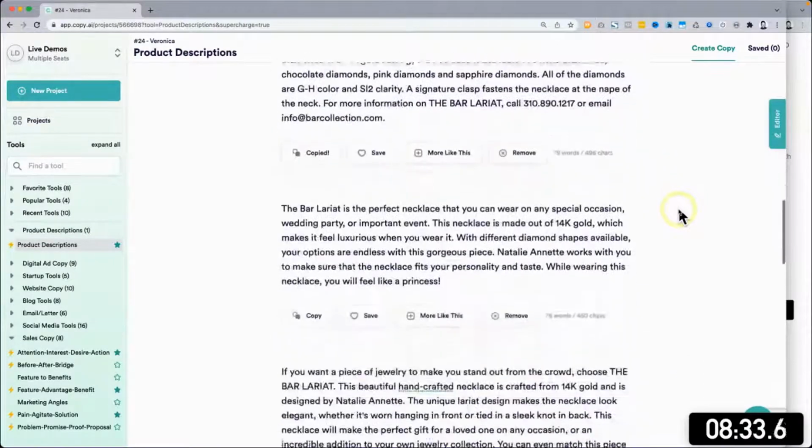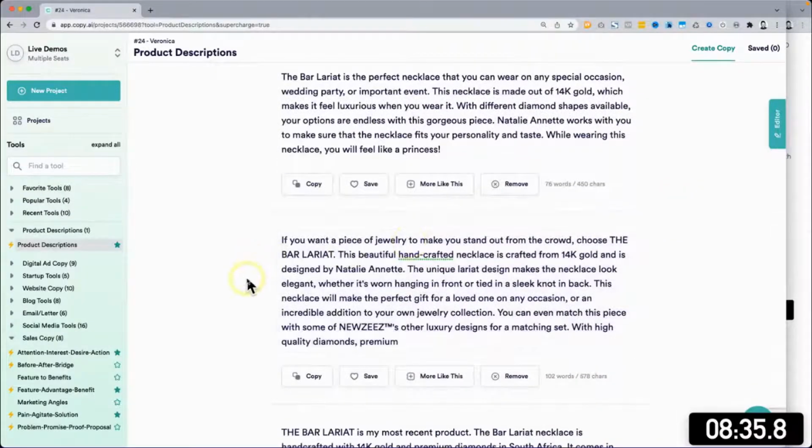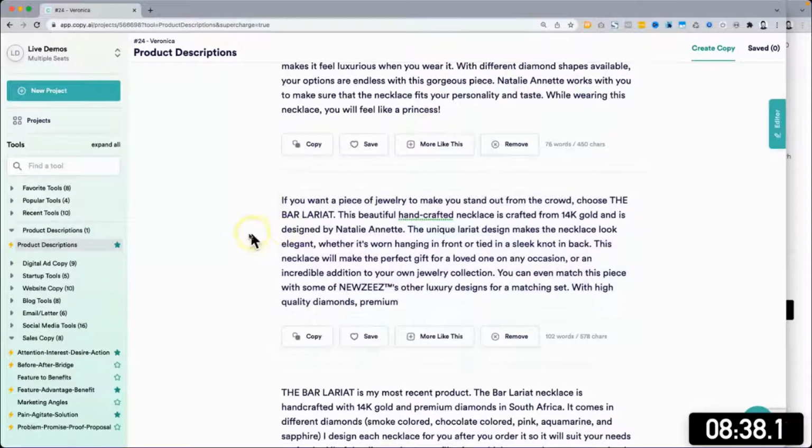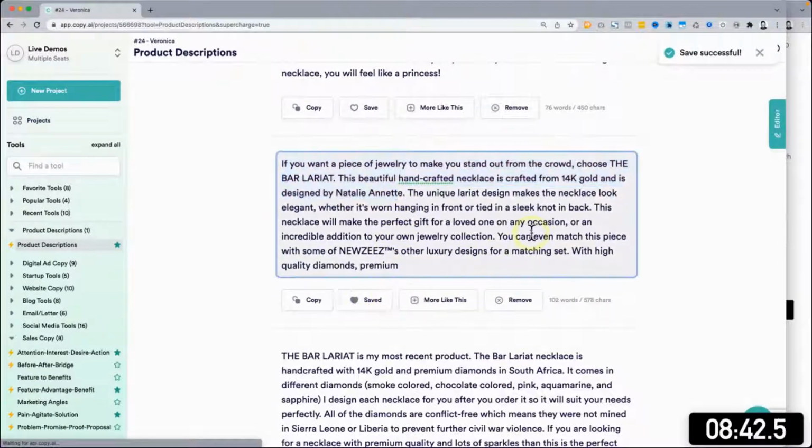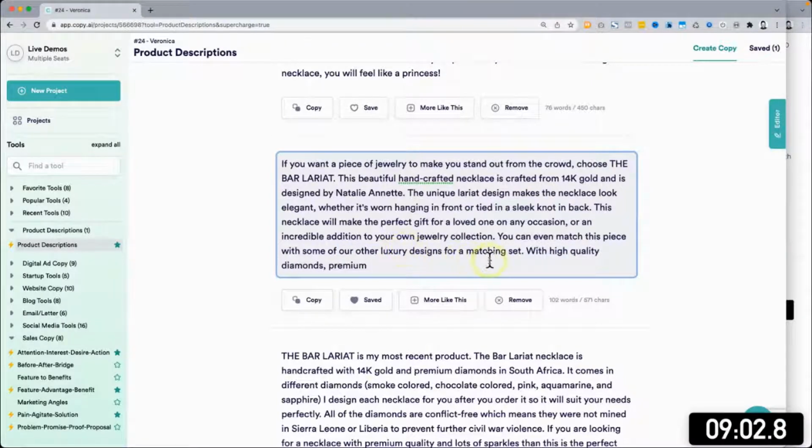Yes. So the one that I kind of saw here, again, we can scroll through and get a bunch of ideas pretty quick. There's some good stuff here. I'm going to save that for later. Makes it elegant, whether it's worn hanging in the front or tied in a sleek knot in the back. I love that. Perfect gift for a loved one on any occasion, or incredible addition to your jewelry collection. You can even match this piece with maybe some of our other luxury designs for a matching set, high quality. Yes. So that's pretty good here.